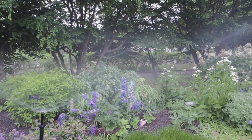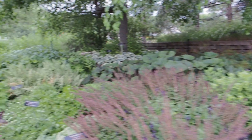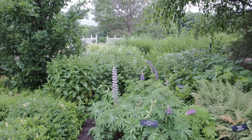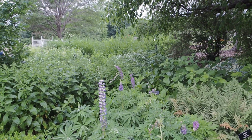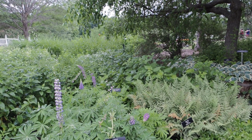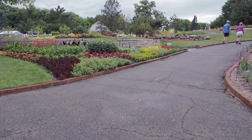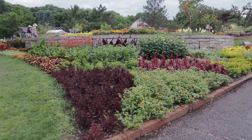Aren't they pretty? I just have such an interesting flower spike on it. And the lupine, or lupin as they call it here, these grow really good here in Minnesota. They're even natives up north, and they could just naturalize and really take off. So this is more of the annual garden that we're walking into here.